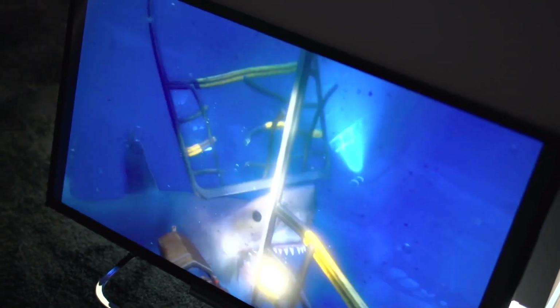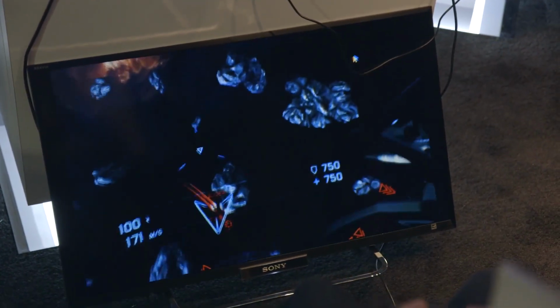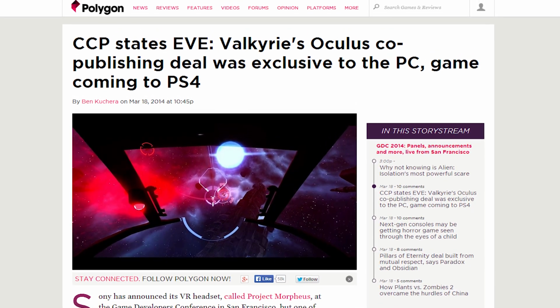Although it sure looks spiffy, the device is just a prototype. No word on an official release date. Sony showed off some demos at GDC, including God of War and a shark cage scenario. But let's be honest, those will pale in comparison when Morpheus gets Eve Valkyrie. What? Yes, CCP Games have an exclusive publishing deal with Oculus, but apparently that's just for PC.